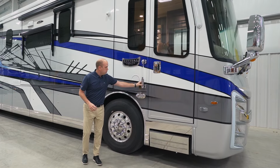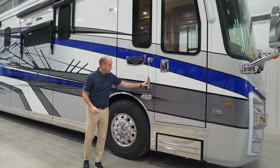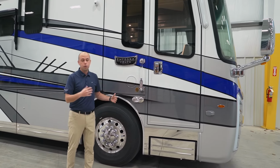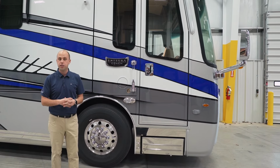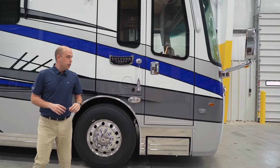Still continuing to use our keyless pad system. So if you need to get into your coach, maybe you forgot your keys, no big deal. You guys have the ability to set this to a custom code of your choice, as well as use a doorbell. So maybe if you have guests coming over and you don't want to have to constantly get up to check to see if they're here, have them use that doorbell for easy convenience.